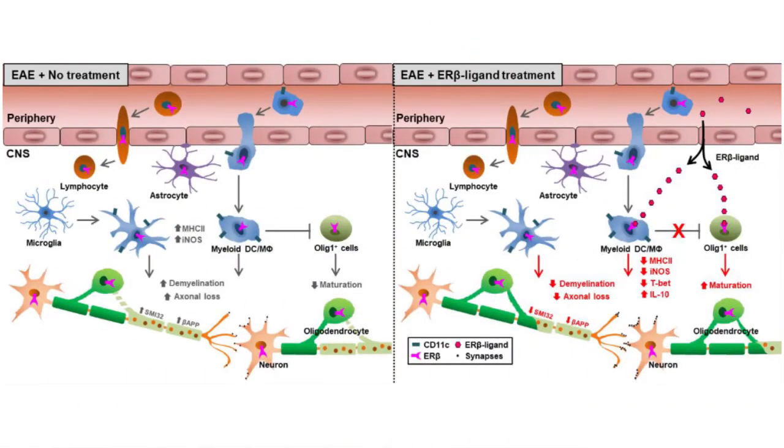Summary. In the multiple sclerosis model, EAE, myeloid dendritic cells, macrophages, and lymphocytes enter the CNS, while microglia and astrocytes become activated, together creating a pro-inflammatory microenvironment. This pro-inflammatory environment causes demyelination and axonal loss, while inhibiting oligodendrocyte maturation and myelination. Estrogen receptor beta ligand treatment acts directly on two distinct cell lineages, CD11c positive myeloid cells and OLIG1 positive oligodendroglia.